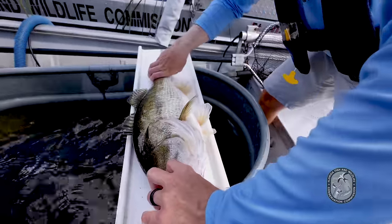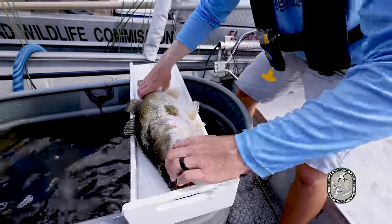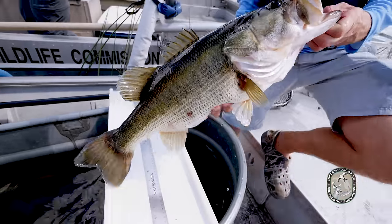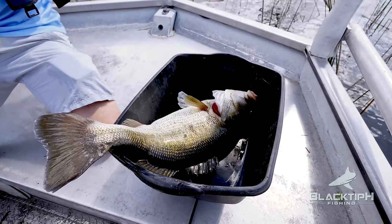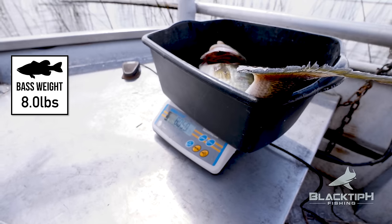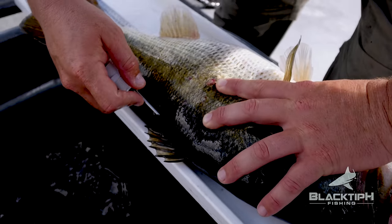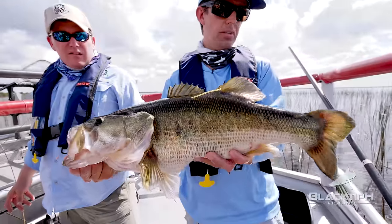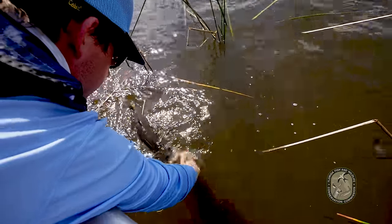See what we got here. Ooh, she's 24 1/4. Okay, I think this might be it. That's gonna be close to 8. 7.9. Oh no! We got an 8-pounder. We got a trophy. Literally 8 on the dot. She's tagged. She got her fin clipped. Let's release her. All right, Mama, you ready?